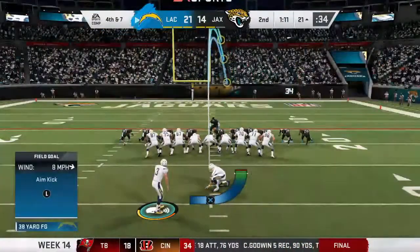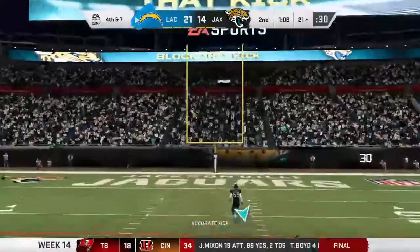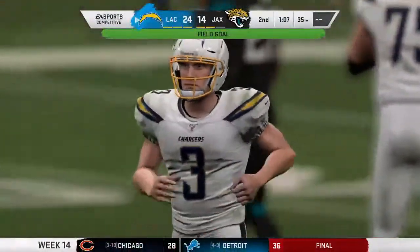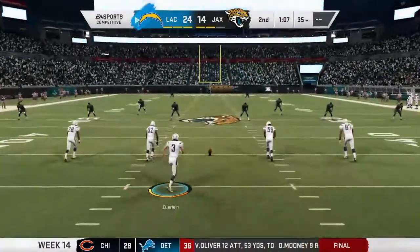So here's Greg Zuerlein now as he'll try for the field goal. From the right hash, it's a 38-yard attempt. And the 10-year vet knocks it through the goalpost. And that will push the lead up to double digits now at 10. So the scoring drive encompasses 9 plays, and the net result, 3 points.